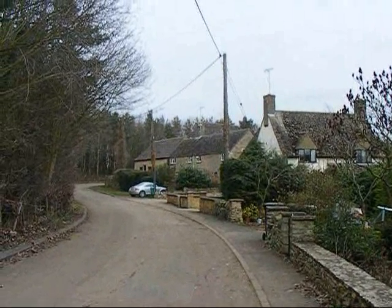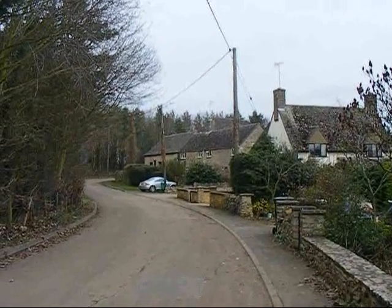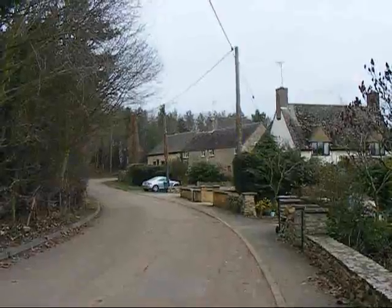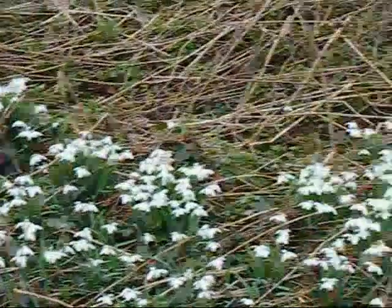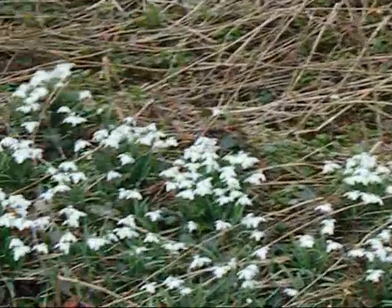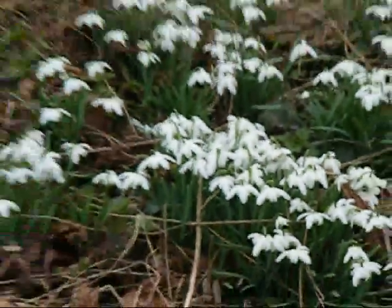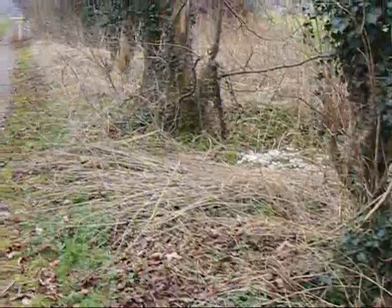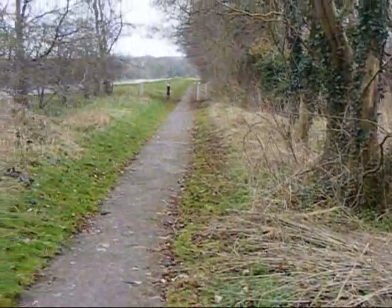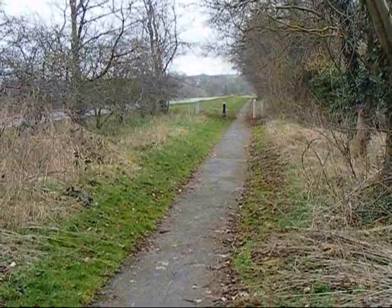Now at Tixover village, unfortunately this is right on top of the main A47 road. The first snowdrops I've seen this year. I'm now on a path that runs right beside the A47. We're now heading towards the village of Duddington.